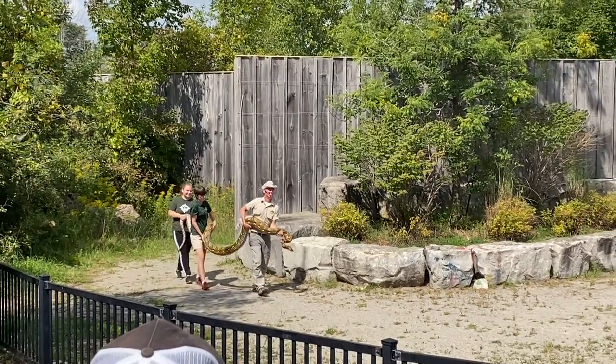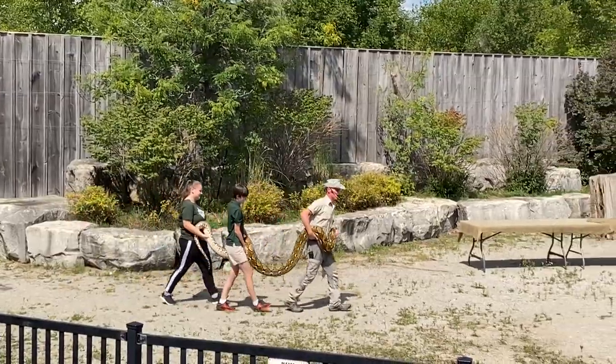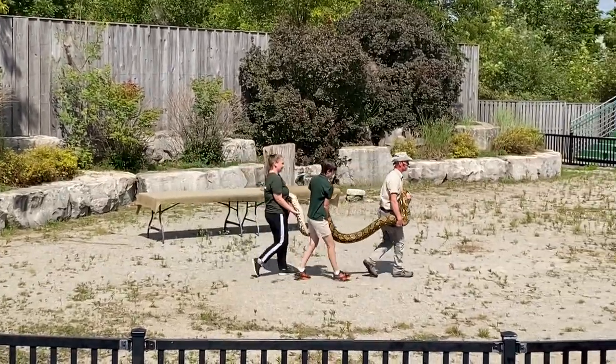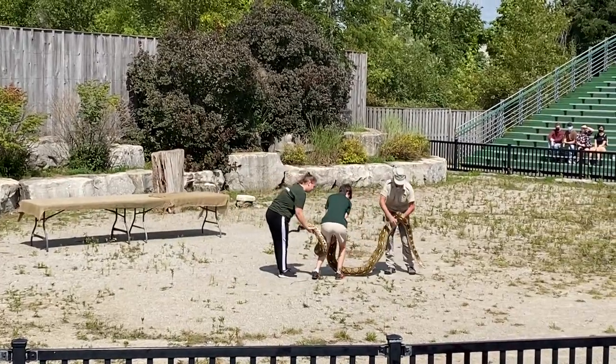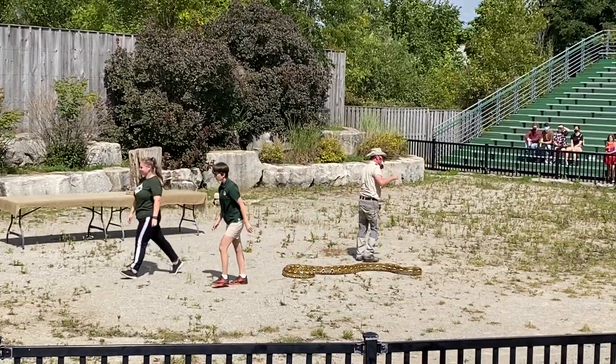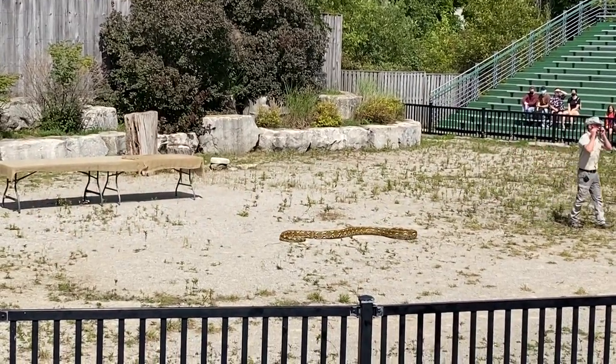I love that sound. Oh, I love it. And we're just going to put her down on the ground over here. She gets very, very... But as I recently measured her, she's 16 feet long and about 120 pounds.